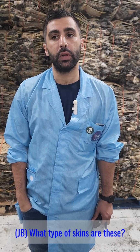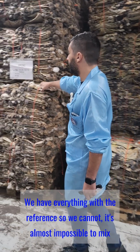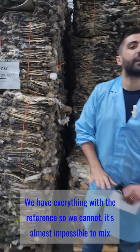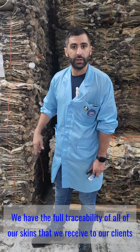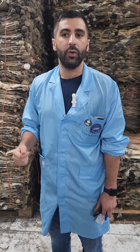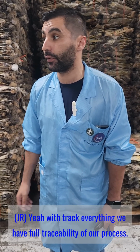What type of skins are these? Yeah, all of our types of skins are loaded in this warehouse. We have everything with the reference, so it's almost impossible to mix. We have the full traceability of all of our skins that we receive, so our clients, if they want to know where the skins came from and when we worked those skins, we track everything. We have full traceability of our process.